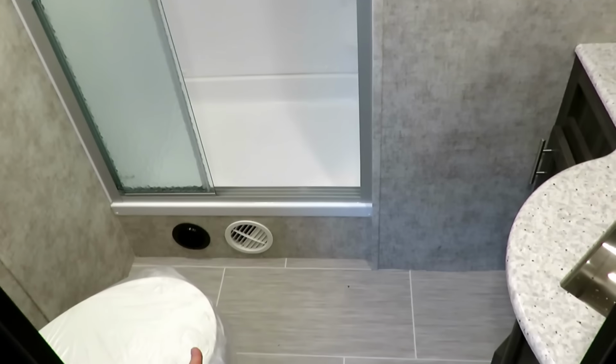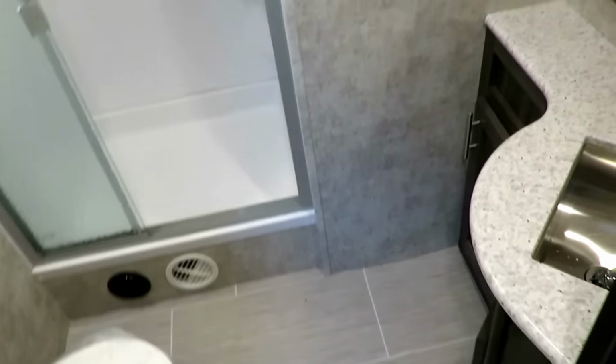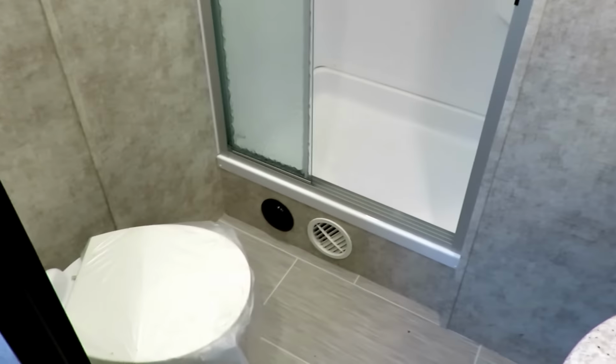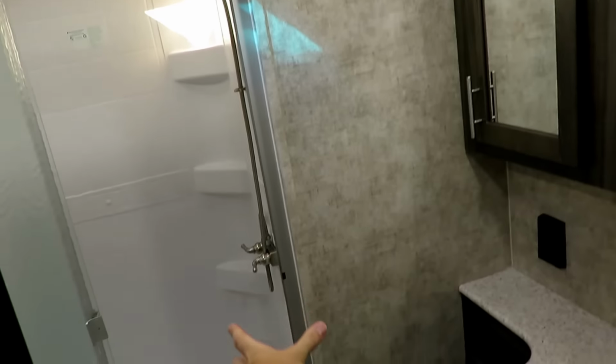But they moved this bathroom around. They made this bathroom bigger. You've got more floor space here. You have more countertop space. This is a better bathroom than the 272 RLS ever dreamed of having. Bigger shower even. But you see kind of this blocky corner here. That's what makes this sucker slide. But we'll get to that in a minute.